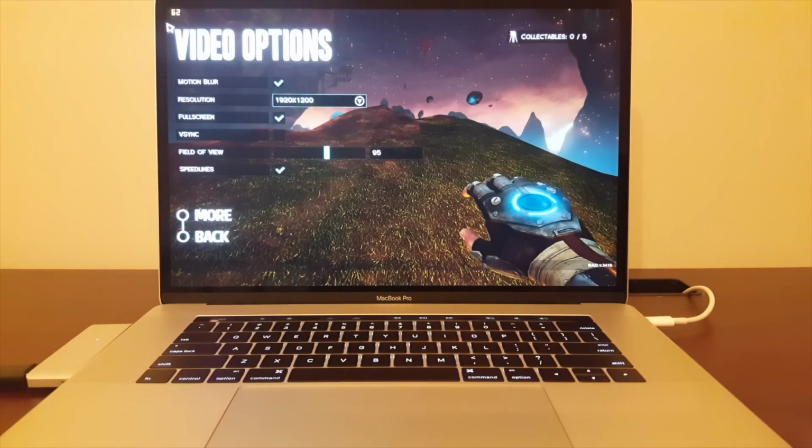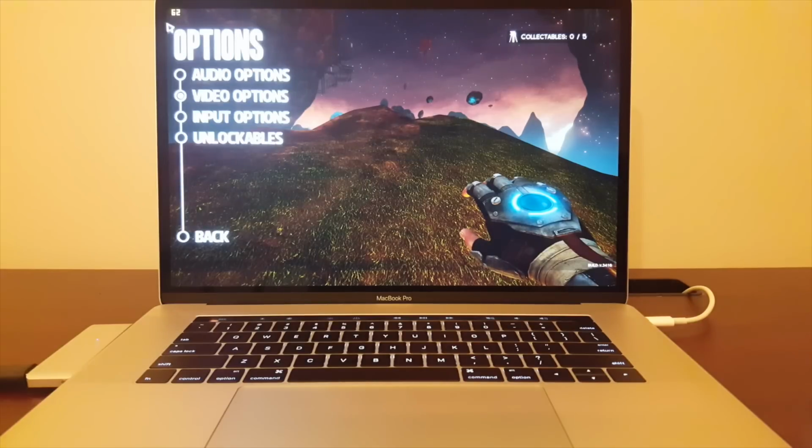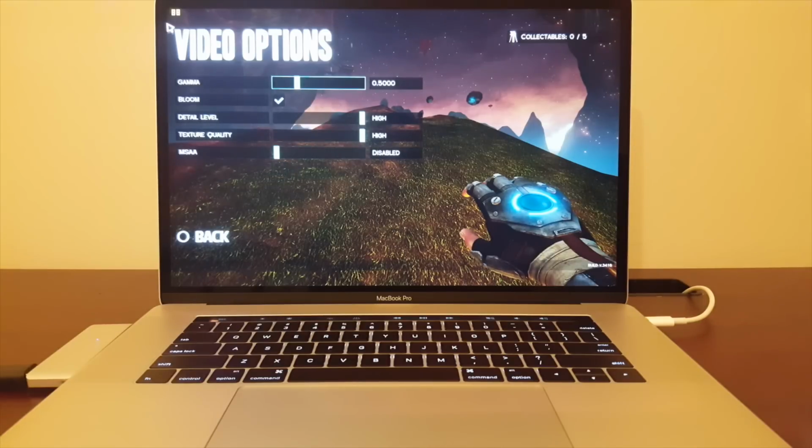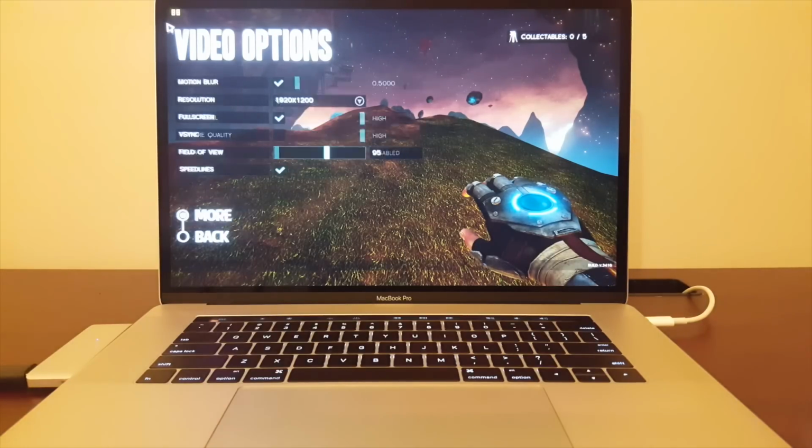Basically everything is turned up, and I am still getting anywhere between 80 to 110 FPS, which is, again, really nice. You're not gonna feel any lag whatsoever. Like 90 FPS average, you're not gonna feel any lag.